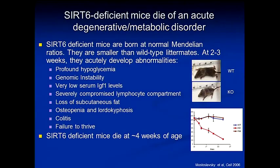in particular metabolism. The animals are born quite normal in a Mendelian ratio, but after a few days, they acutely degenerate and develop a very severe metabolic abnormality. The first characteristic we notice in these animals is a profound hypoglycemia.